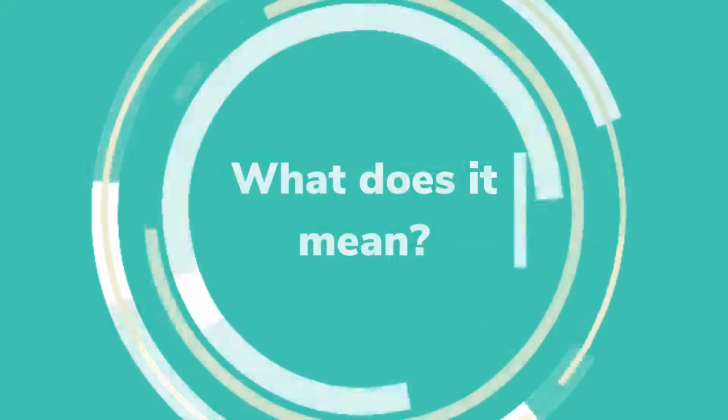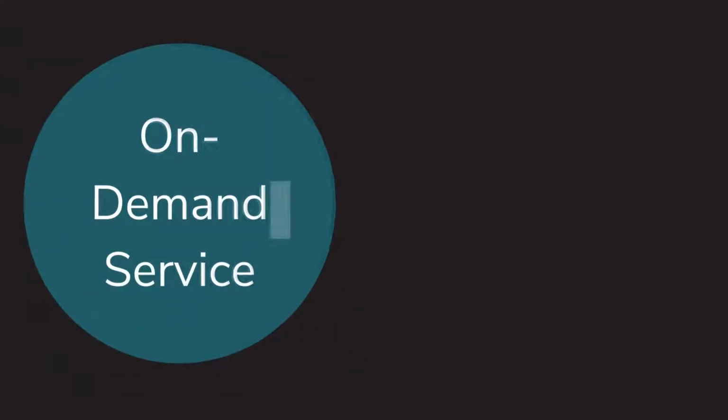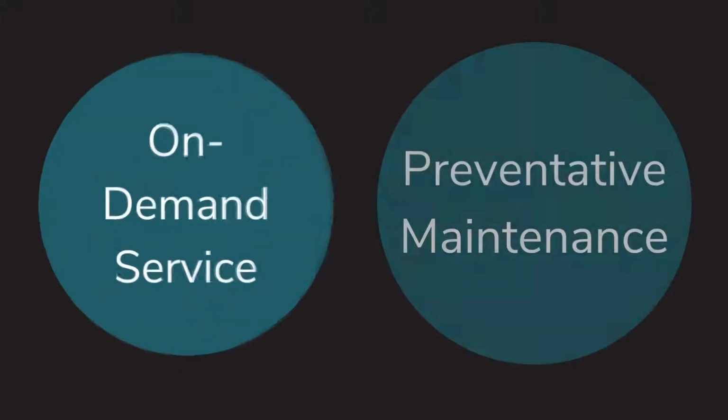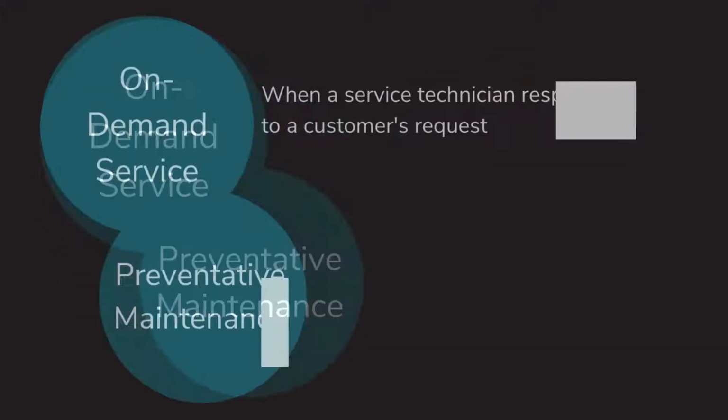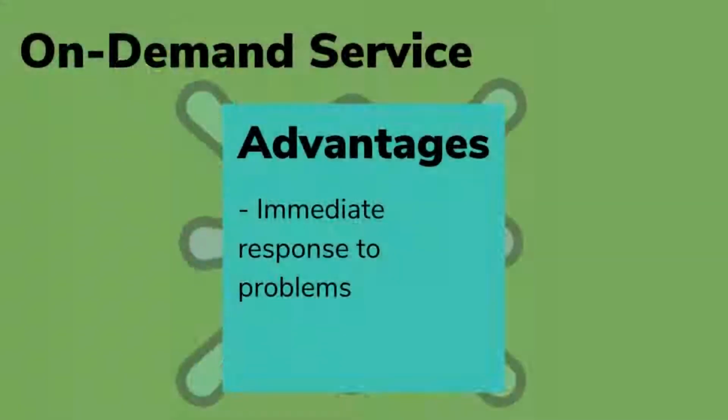The current state of service options can generally be divided into two sections. The first is on-demand service, which is when a service technician responds to a customer's request. The second is preventative maintenance, which is when regularly scheduled service is completed based on some specific predefined procedure.